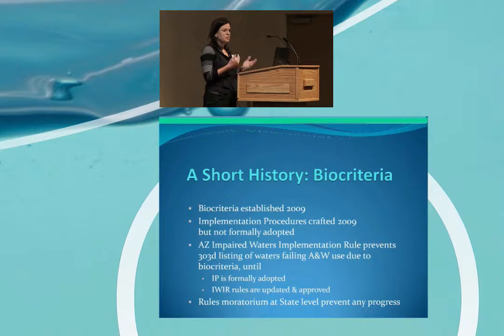This was really a big goal for us, and we thought that after we got the standard established, that it would be just clear sailing to do 305B assessment reports and do 303D listings of impaired waters and get to actually doing TMDL studies and restore our streams. I mean, that's what water quality standards is all about, is finding out what's wrong and fixing it. We have not been able to get all that far.